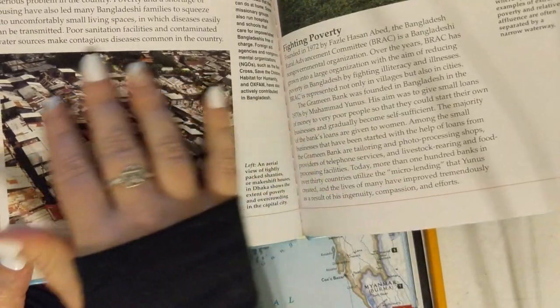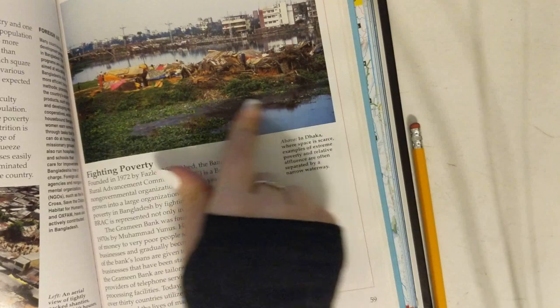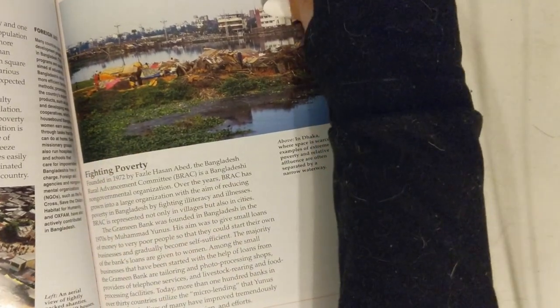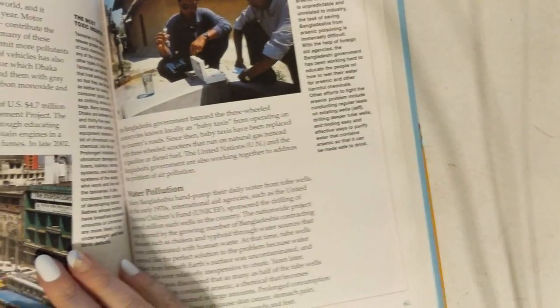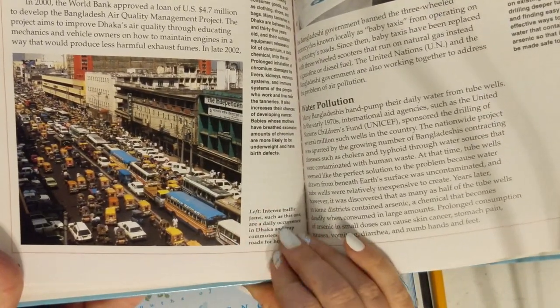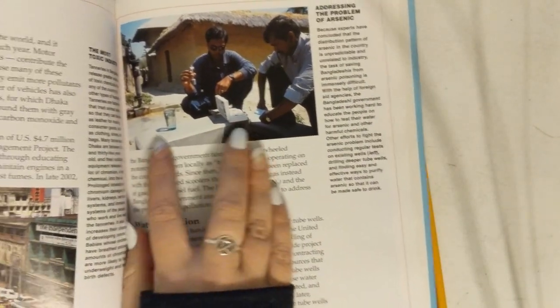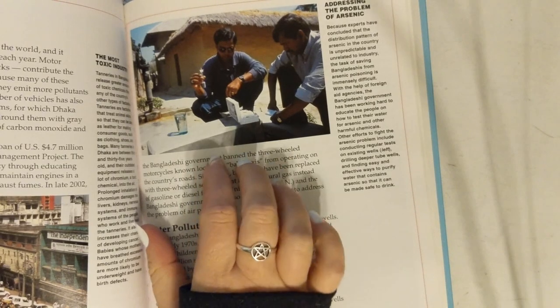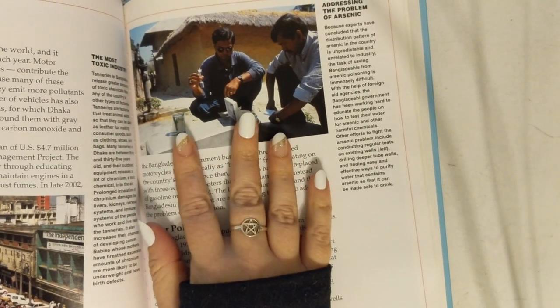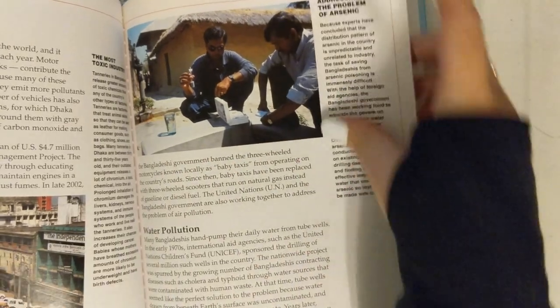An example of a shanty town. There is a very large, lower class, very impoverished population of Bangladesh, being such a large country and all. Another picture of the traffic congestion. This is Dhaka, yeah. Oh, here's a picture of these men testing the water. So there are very high levels of arsenic in a lot of the water here, and many people get sick or die because of it, so it's important to make sure your water's clean.